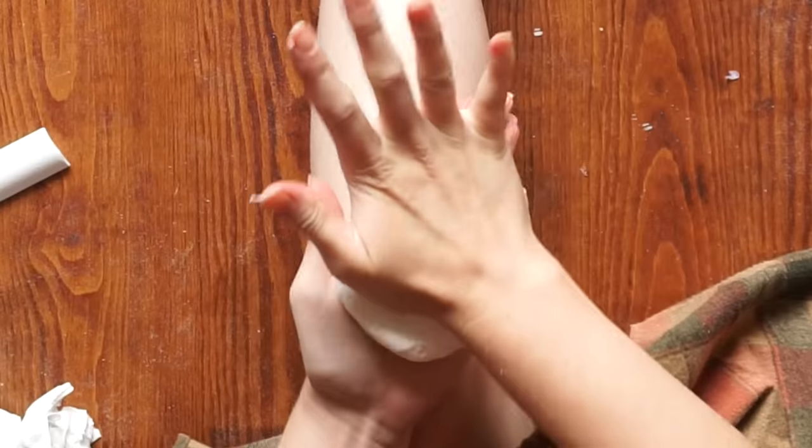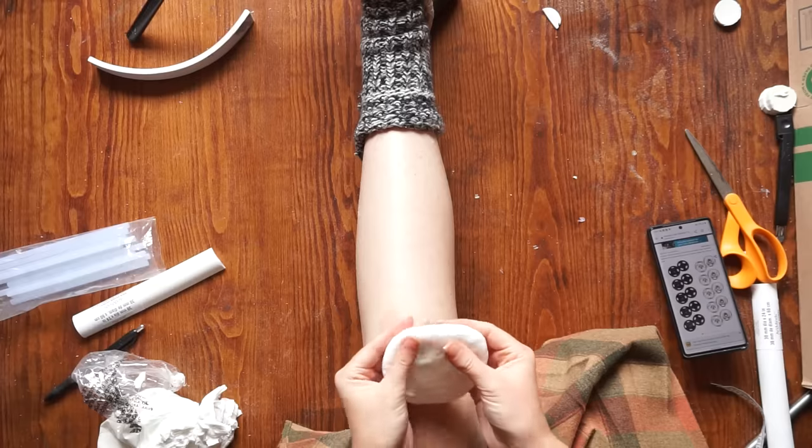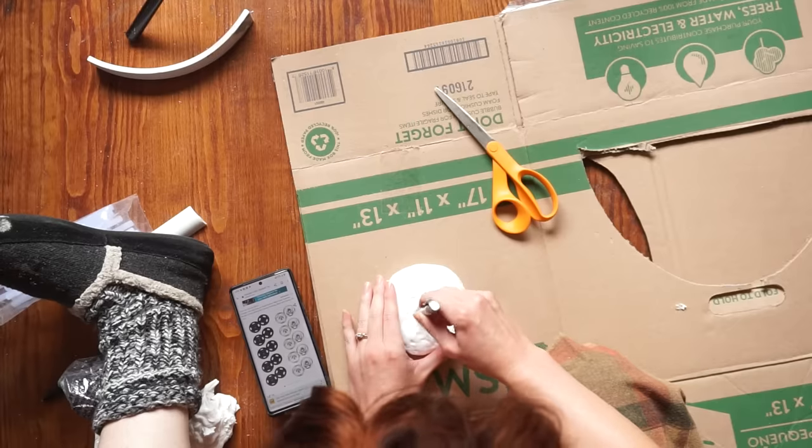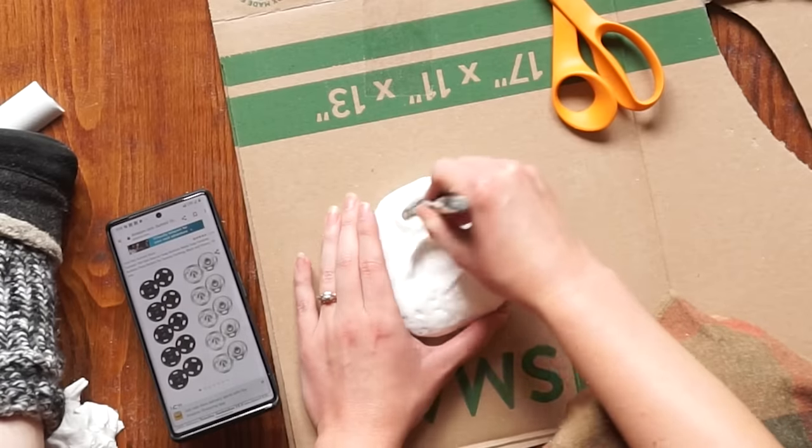Roll it out. A little bigger than that. Yeah, I think that's a good size. Got the big hole in the middle on the side that go all the way through.